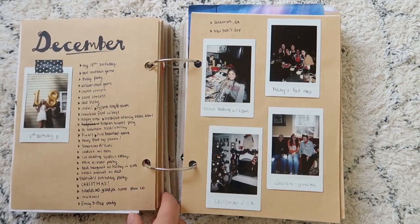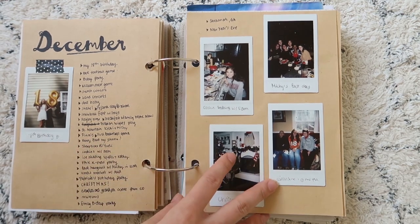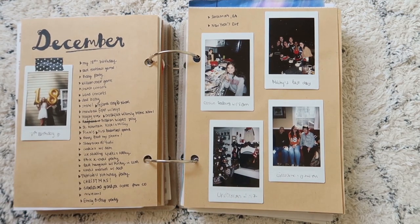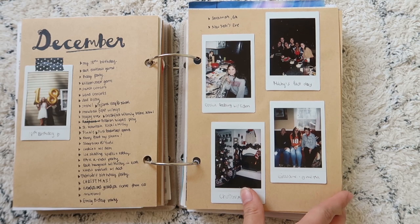Then December was pretty long, and there was so much happening. First of all, it was my birthday on the 1st. I turned 18, and that was such a big deal to me, and I was scared to celebrate abroad, but it was the best decision ever. And then we had the last football game on my birthday, and I was crying because we lost.